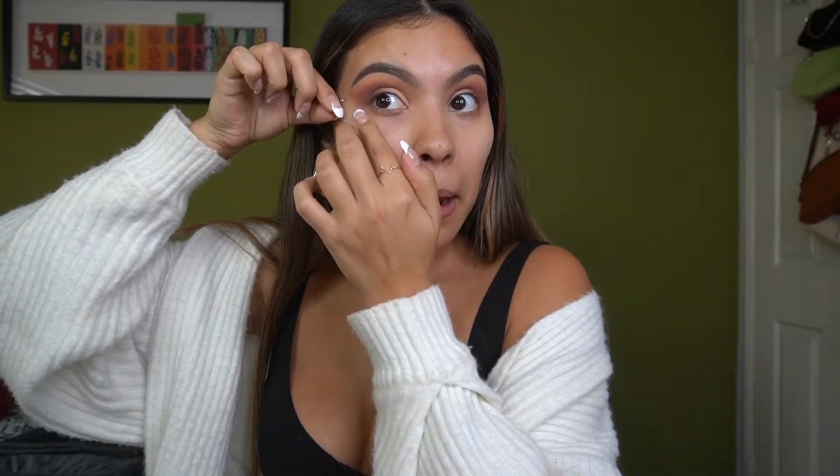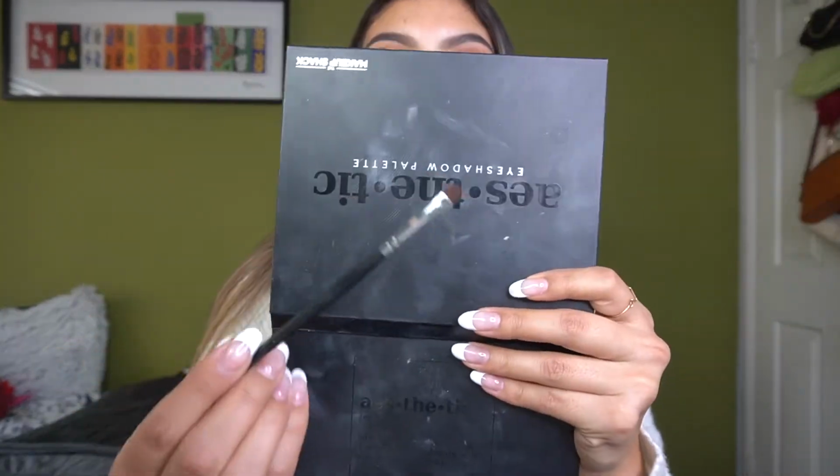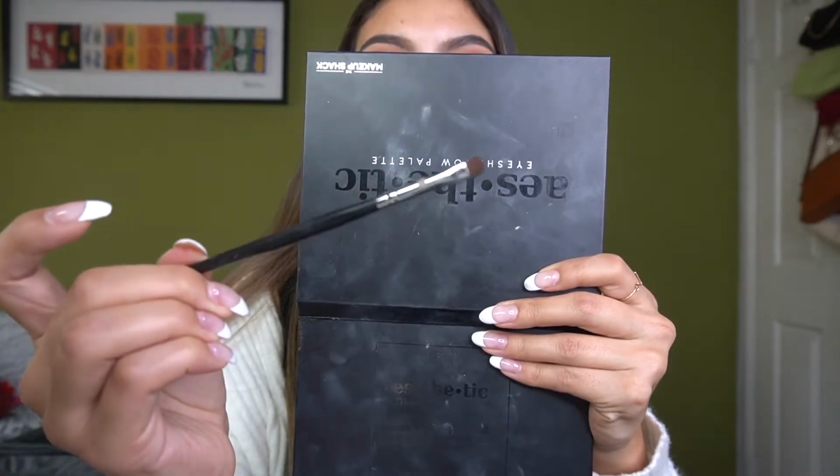Put that right where we have the eyeshadow already going. I'm going to put that in place. And then I'm going to grab, you can use any small dense brush that you have, anything just tiny. This is the brush I like using personally when I do shadow liner, this one right here. Obviously it's really small, it's kind of hard to see, but it's this one.